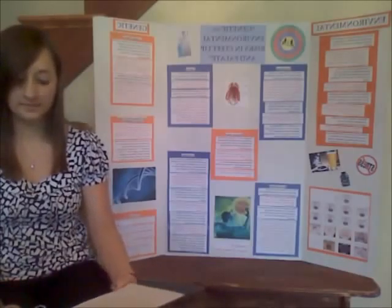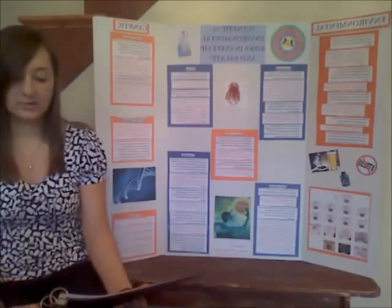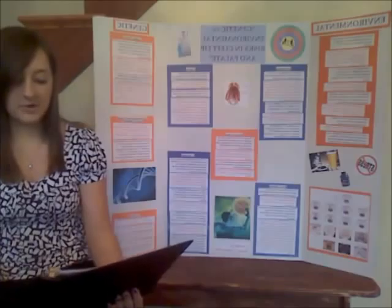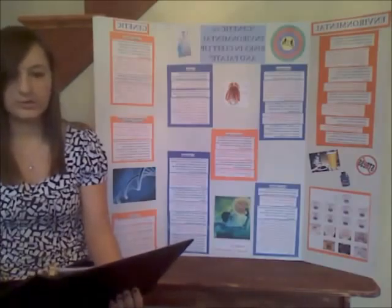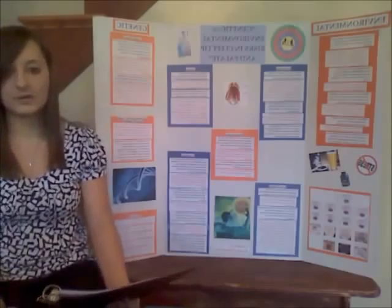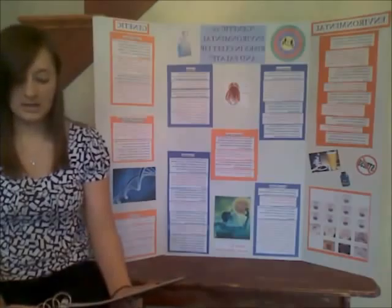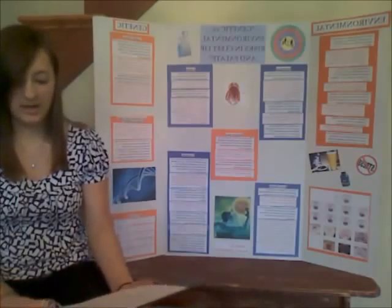Cleft lip and cleft palate can occur together or separately, and the defects arise early in the embryological development. Individuals with cleft disorders can experience problems with feeding, hearing and ear disease, speaking, and social behavior.